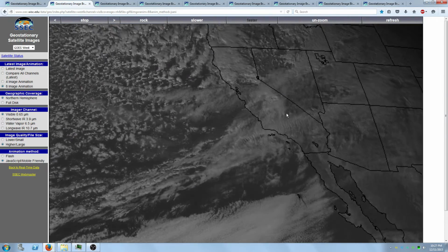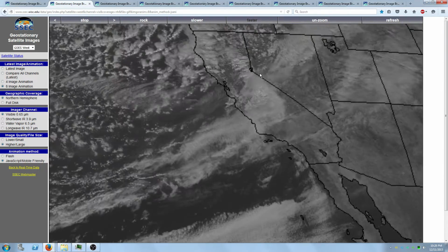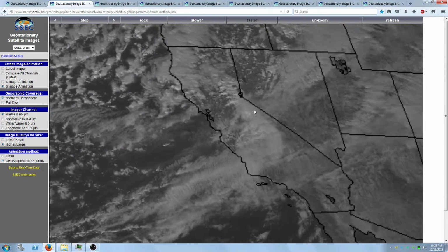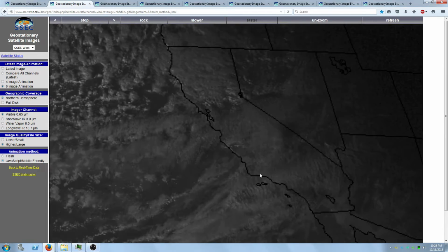California, you see the aerosols again. Very visible. There's natural clouds and then there's aerosol clouds. The aerosol clouds are creating that capping inversion, and we see no rain, especially down here in Southern California. It's no good.